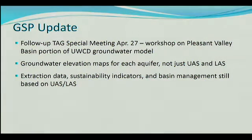Good afternoon, Mr. Chair, members of the board. For the record again, Kim Lope, GMA staff. And this is your monthly update. So the TAG held a follow-up special meeting on April 27th. This was a follow-up workshop on the United model. This focused on the Pleasant Valley portion of the model.